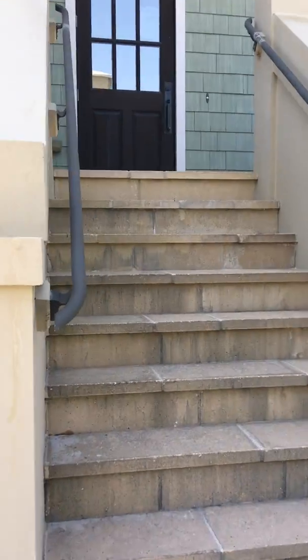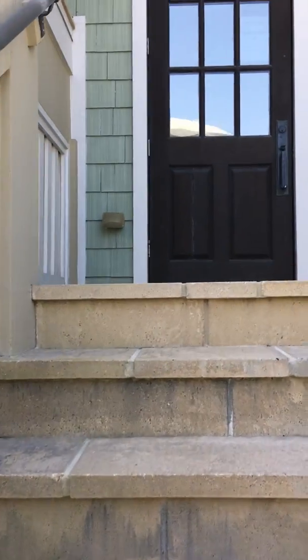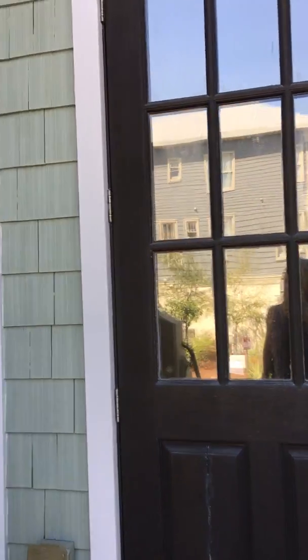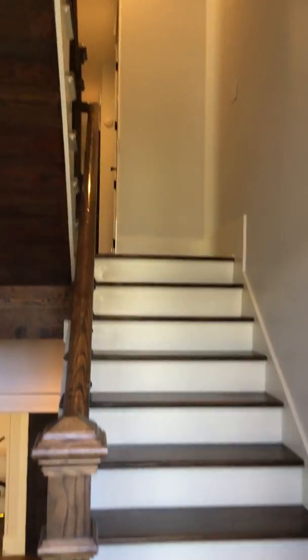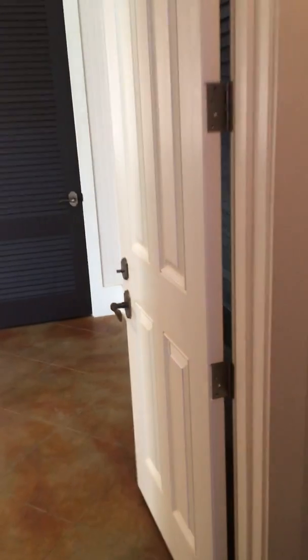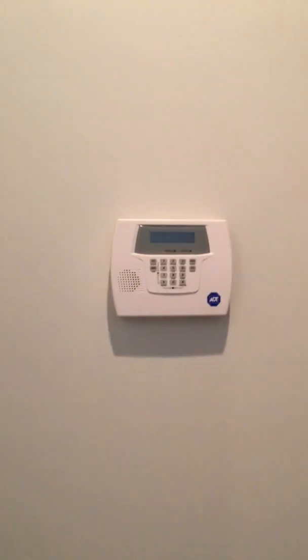And you can go in right through the garage and take the elevator up, or you can just come up these front stairs. So, I'm just gonna go ahead and go on in. So this is the front entrance. And actually really like downstairs because you actually get two kitchens with this place. So it does have a security system.